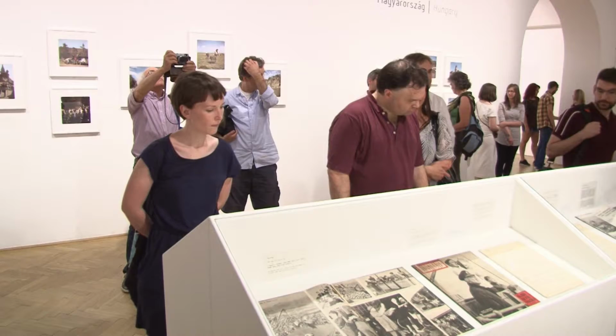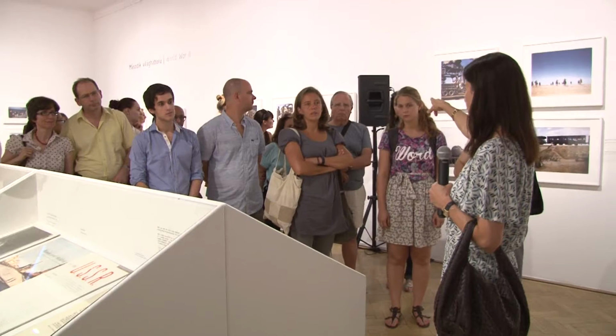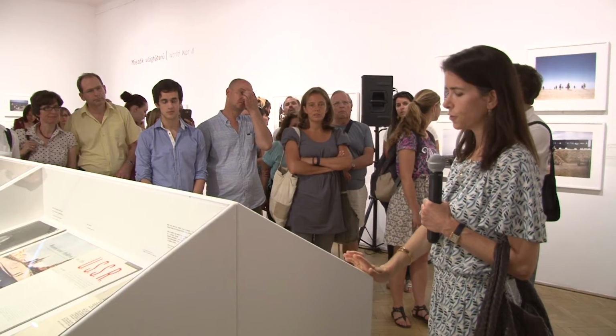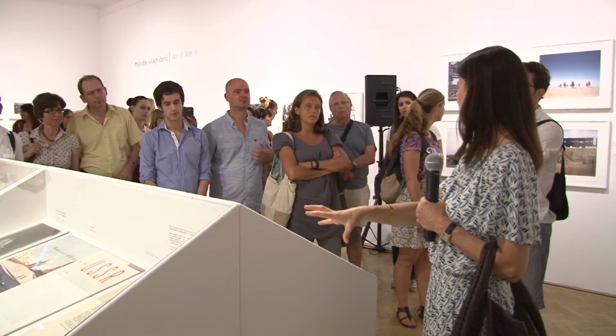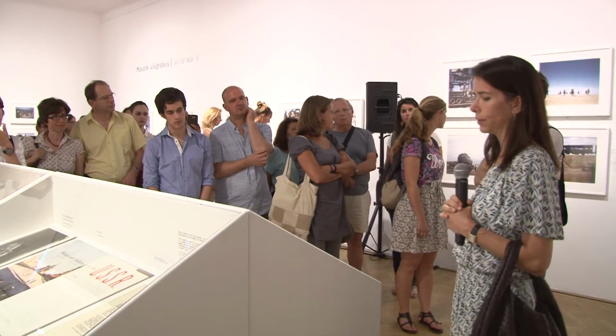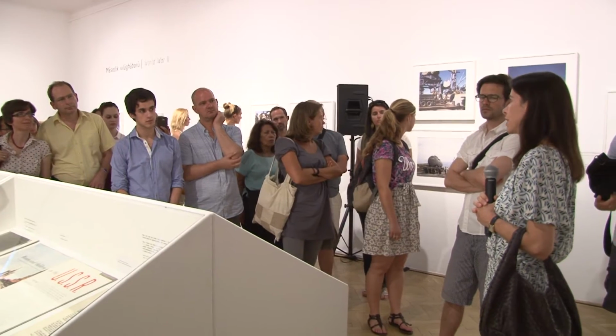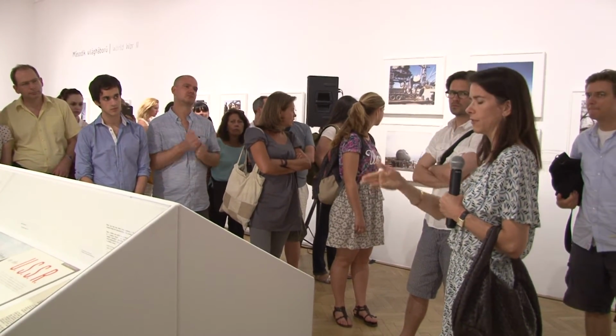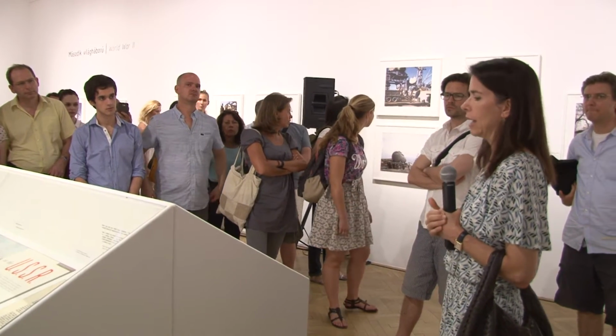Here we have another magazine where you can see some of the pictures, very similar moments, but in black and white. So this British magazine chose only to publish the black and white pictures of the same story, and I think partly for financial reasons. It was very expensive to use the color, and they felt that the black and white told the story well enough.